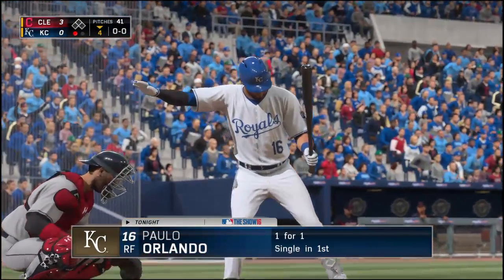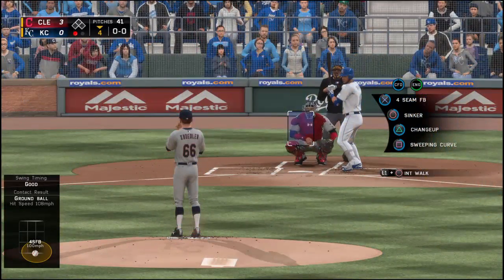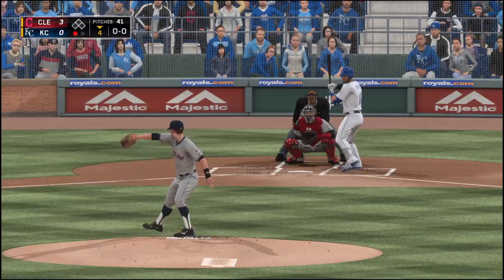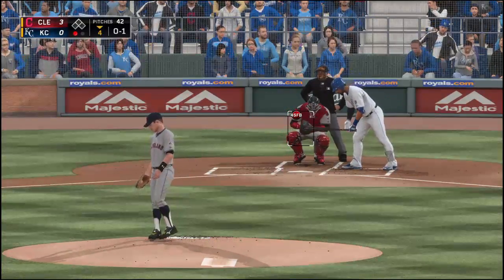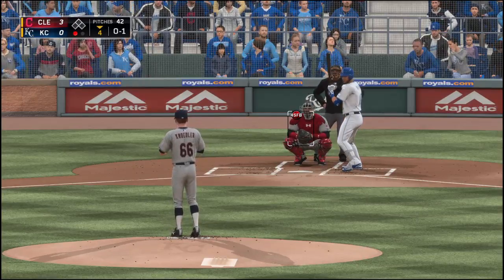Right fielder, Paulo Orlando, striding into the box. Hey, he reached on a single in his first try. And, fellas, that's still their only hit in the game so far. They've been pretty well shut down. Hey, we got one out here. A high strike there, 0-1. Boy, he has been a first strike throwing machine, hasn't he? He's hardly been behind in the count all game long.